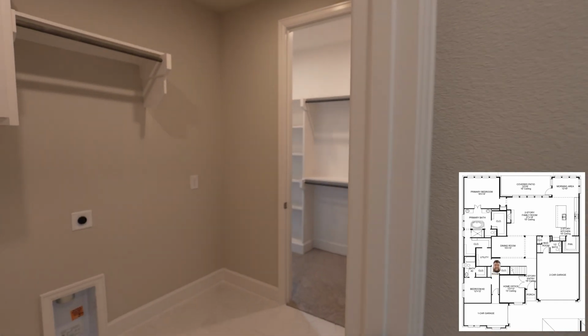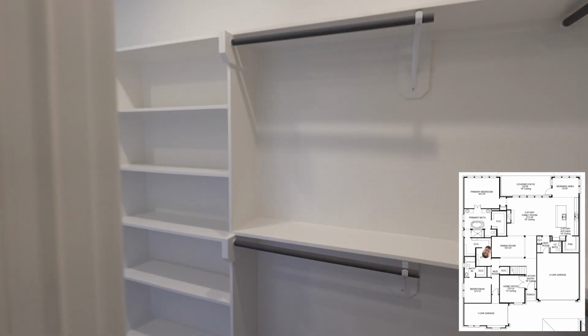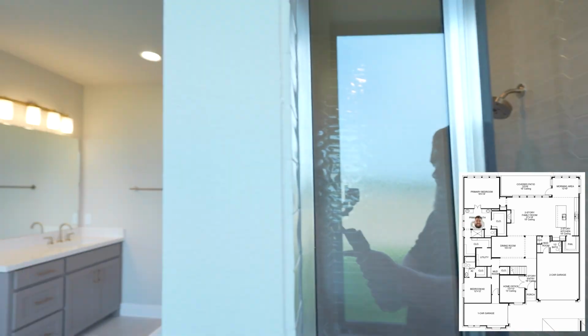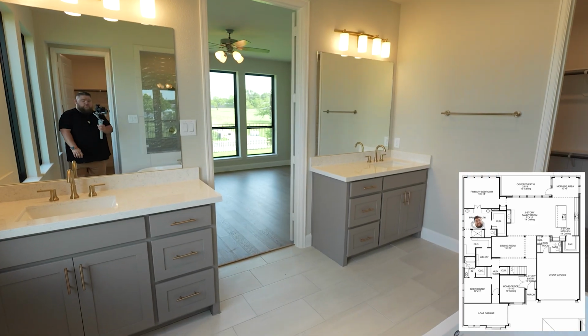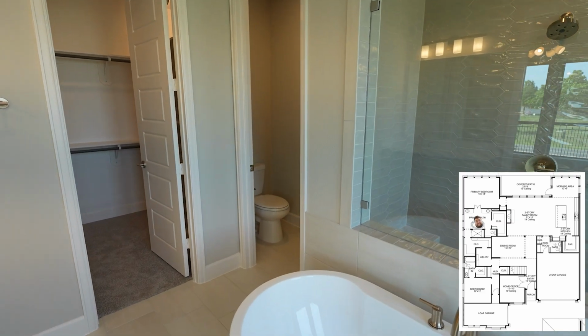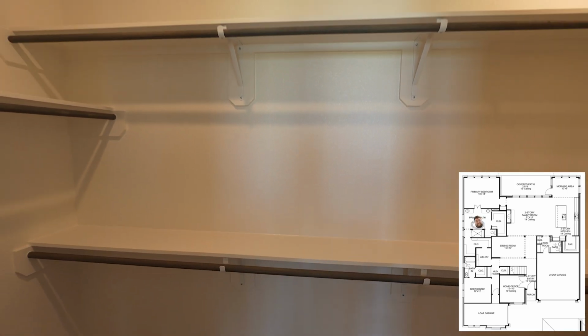Now, back to my favorite feature on the house. Anytime we can get a laundry room connected just like that to our closet, and then I can step right out of my closet into my bathroom, something about it for me is a win. Back up, show you guys the shower. Shower time. Double vanity, and then you still have, of course you have a toilet, duh. Second closet. Words are hard today. It's hard.